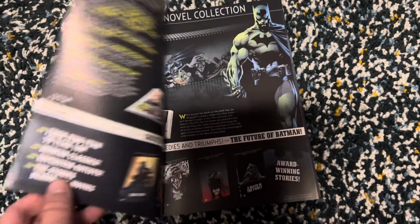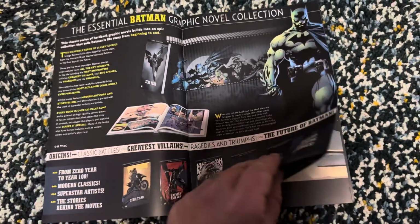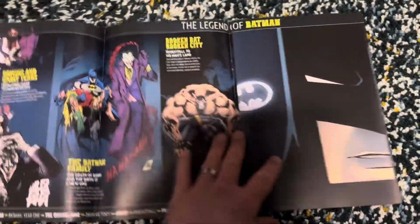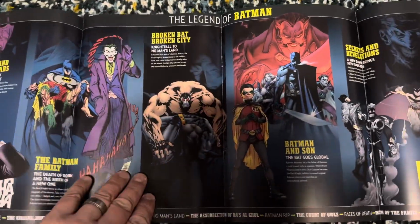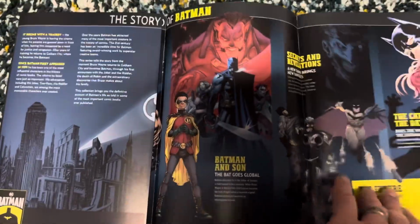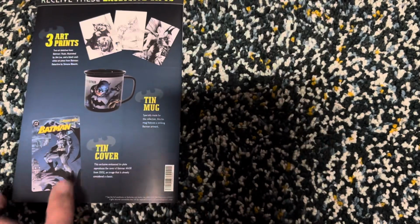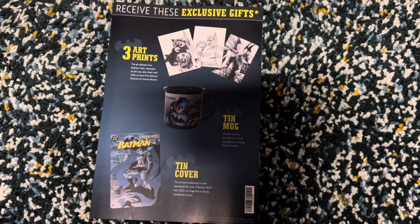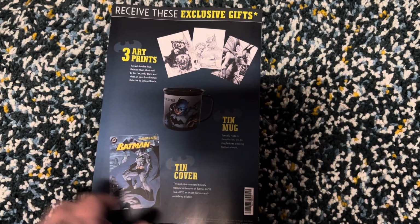And so I want to show you what that came with. There's a twist coming. So the first thing was this, which is more or less an advertisement for the line. I thought it was a poster at first, but no, it's not. It's what you see here. And then some gifts you get depending on how long you're with the subscription.